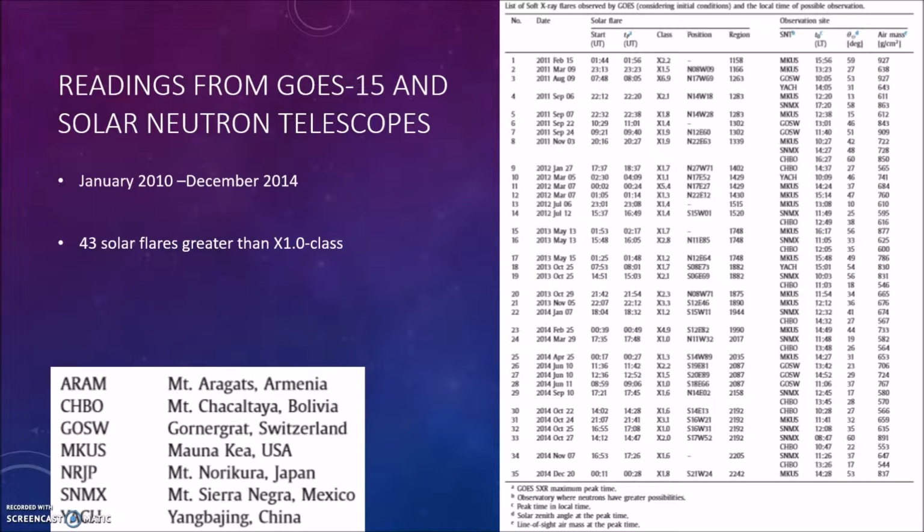So here you'll just see a list of each solar flare detected and by which solar neutron telescope, along with their ranking on the solar flare intensity scale. Next to this chart, I did provide a legend for the solar neutron telescope names.